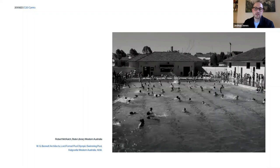The Australian pool, as a place for serious swimmers, which most Australians are, exemplifies the balance act between architecture, body, space and program. The swimming pools in Australia were very public, and they're seen as the Australian kind of public space. It's their version of the piazza or the square, a key site of social interaction.